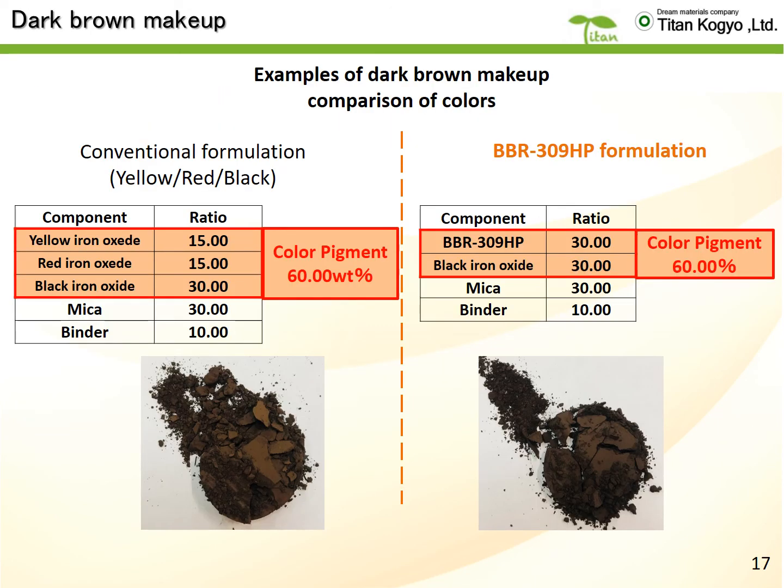These are formulation examples of dark brown makeup. The amount of common items, mica and binder, are the same. Conventional dark brown formulation is on left, and BBR 309HP formulation is on right. The amounts of color pigments in both formulations are 60 weight%. However, conventional formulation needs 3 color pigments, while BBR 309HP formulation needs 2 of them.